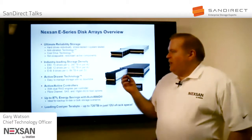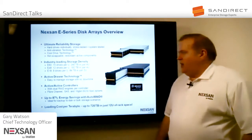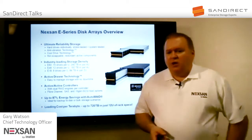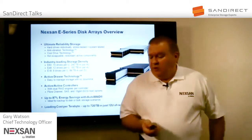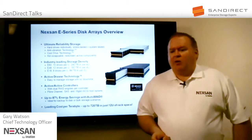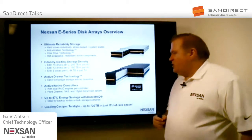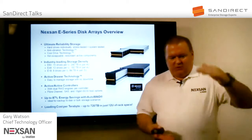And it's very, very easy to manage these. It doesn't require a great deal of technical skill to do it. And we've been very successful selling these on the market. And they have all the usual features you would expect: active RAID controllers, various host options like 10 gigabit iSCSI, 8 gigabit fiber channel, and so forth. And some interesting technologies like AutoMAID, which allow you to save a huge amount of power in installations. So using the E60, for example, with an E60 and 2 E60X expansion units, you can have up to 720 terabytes in 12U of rack space. That's so much.